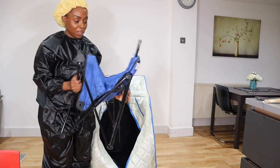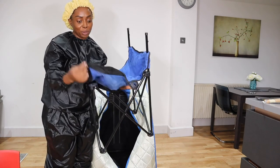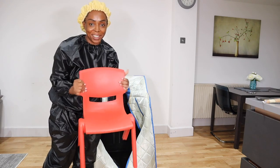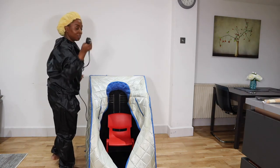It comes with this chair, but unfortunately the chair has been broken. I don't use this one. I use this bright chair. Put your chair in there. You turn it on. The sauna is on.